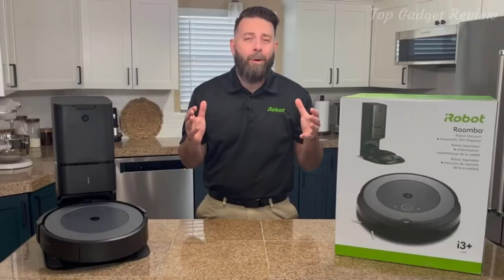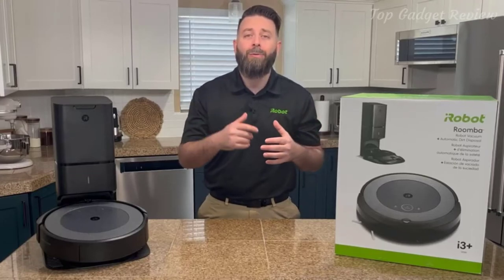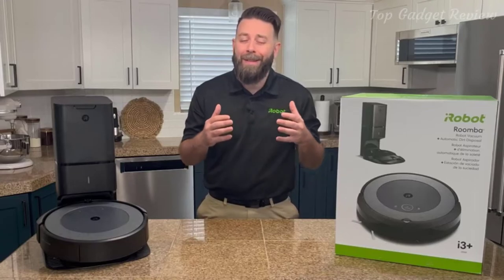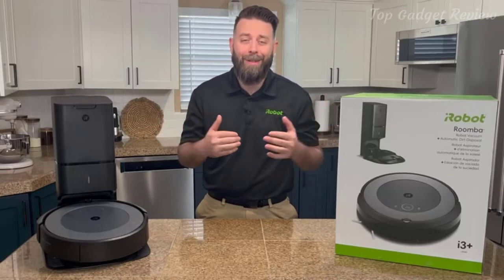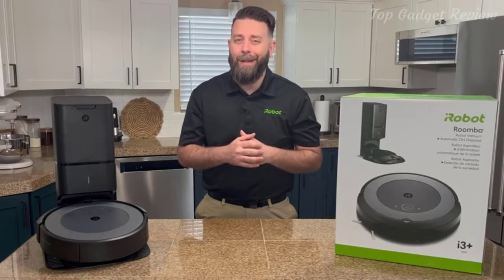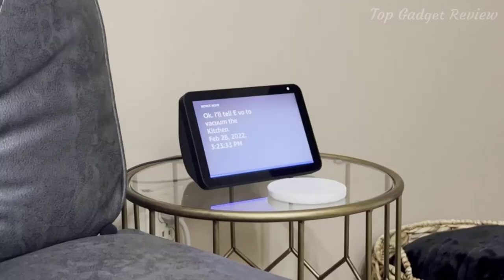The great thing about the iRobot home app with the Roomba i3 Plus Evo is that you can tell your robot to clean on demand, set a repeating schedule, or simply tell Google or Alexa-enabled devices to have your Roomba go clean all the rooms or a specific room. Which, that reminds me, Alexa, can you tell Roomba i3 Plus Evo to clean the kitchen, please? Okay, I'll tell Evo to vacuum the kitchen.